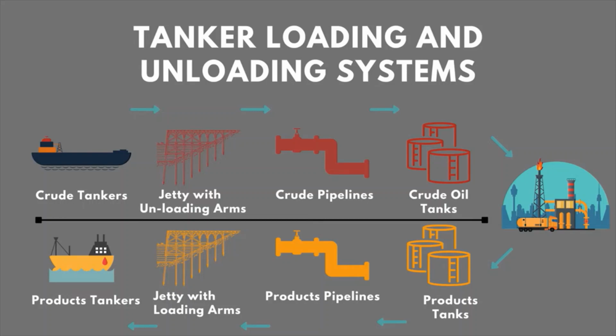And as we all know, the refinery is processing the crude oil to produce different kinds of petroleum products, starting from naphtha, diesel, kerosene, jet fuel, lubricants, asphalt, fuel oil, etc. But most of the time, the products will also be exported from the same port.